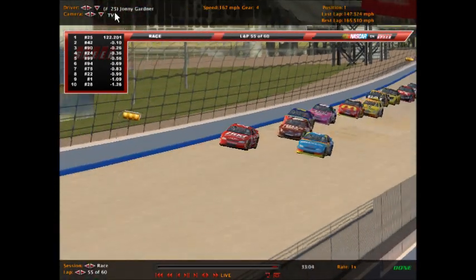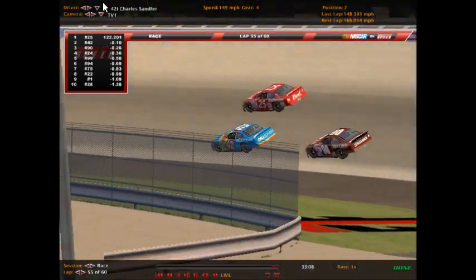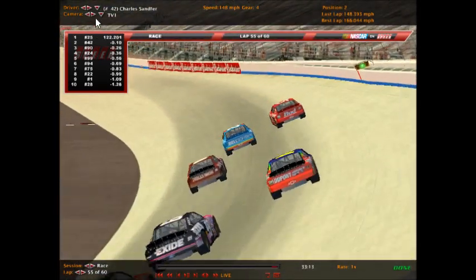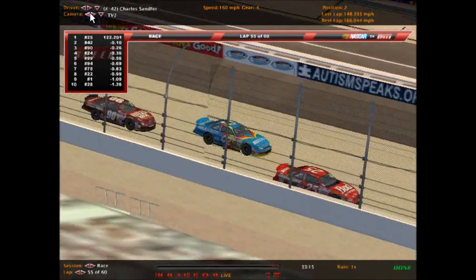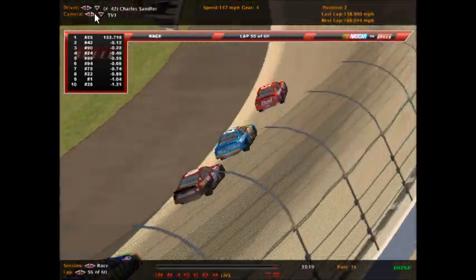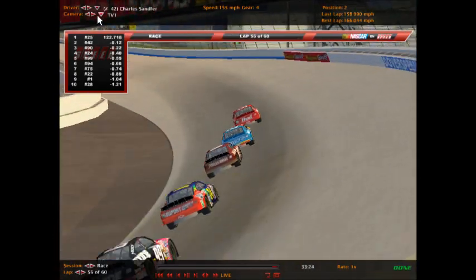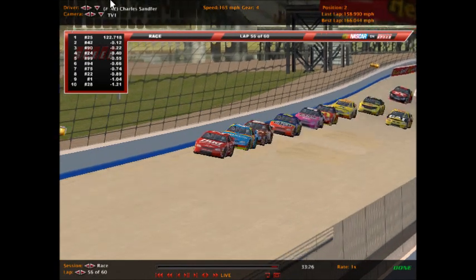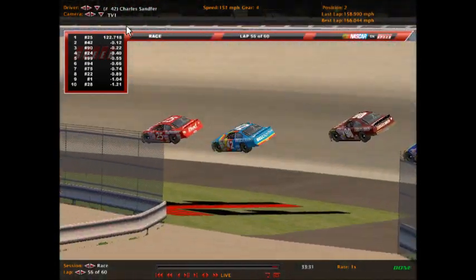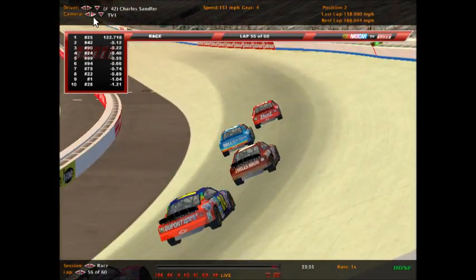Here comes Sanford to the inside for the lead and into turn number 3. They're gonna go toe to toe with each other now. Sanford's on the low side, Gardner to the high side of the track off turn number 4. He got loose that time, Sanford. Maintains second position, but Gardner maintains the lead right now. 5 laps to go. He regathers his composure as they come through turn number 4 right now.